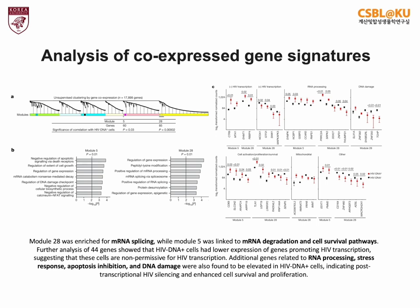In module 5, some genes were related to blocking HIV gene expression after transcription, which helped keep the virus silent. These genes were also involved in helping cells survive, avoid death, and continue dividing, while module 28 includes genes that help with mRNA processing and protecting cells from dying.